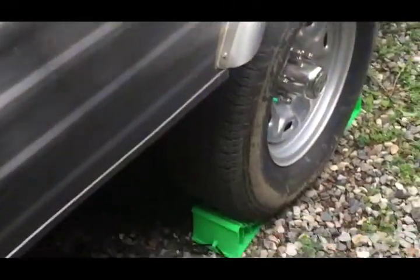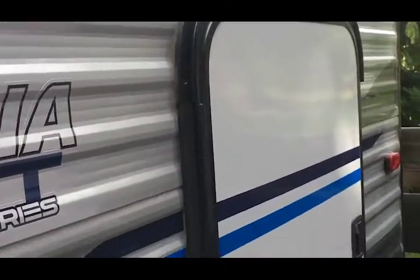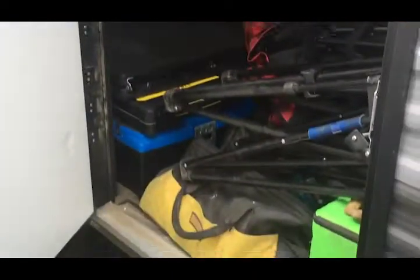On this side, you've got your fresh and city water connection here. Single axle, which I like compared to a tandem. You've got electrical and your cable satellite stuff back here. Now this is a neat option that this particular BH model came with, and it's this great big door at the back, which is a ton of storage space.